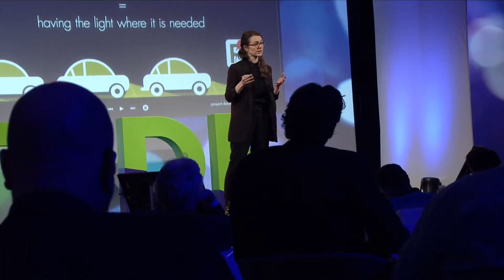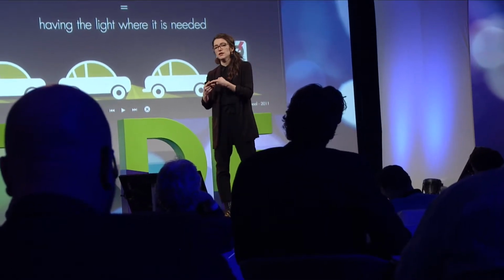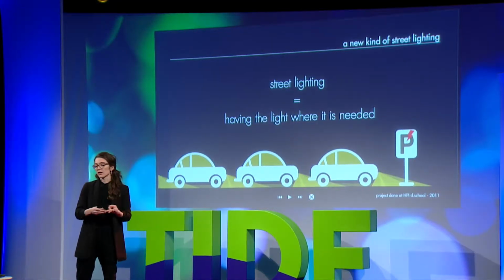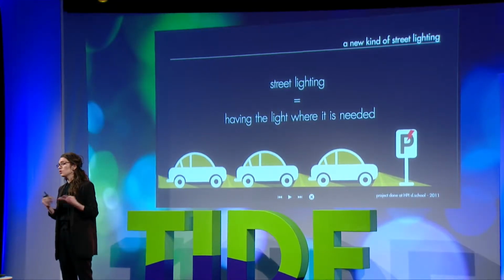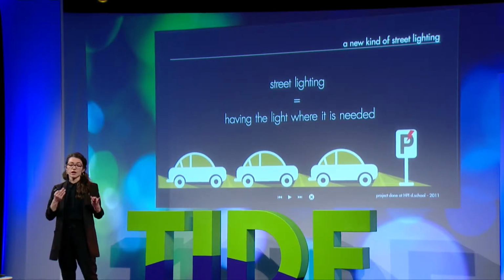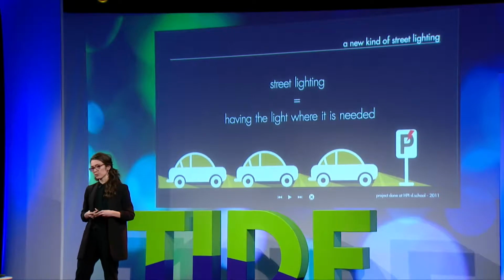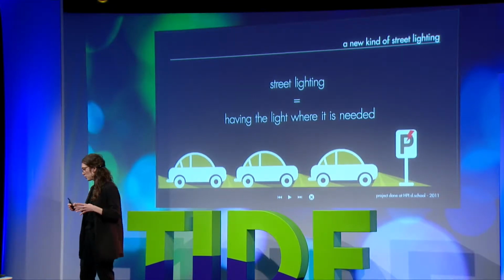Let's have a look at the stakeholders here. The city doesn't have to do so much maintenance on the street poles. The car owner can generate money by offering their car to the grid. The people have soft glowing light all over the place and not spill light. So that's actually something that reduces light pollution. In this project, we questioned the status quo.